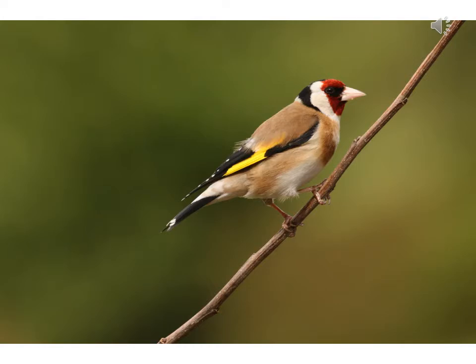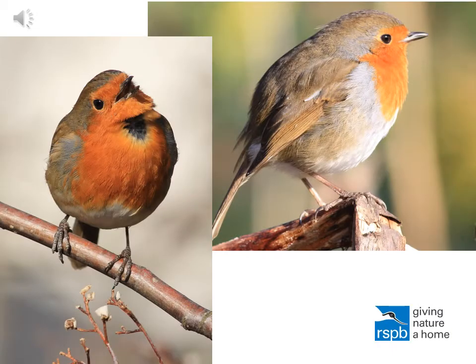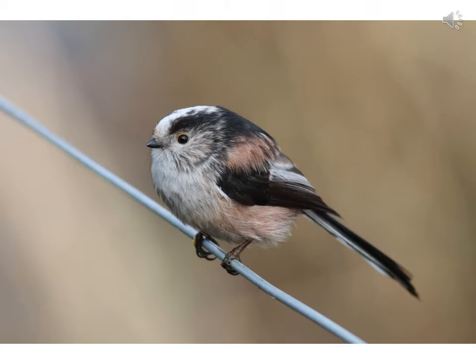6, goldfinch. This bird eats seeds, but will eat insects in the summer. 7, great tit. Like the blue tit, prefers insects, but will devour seeds and nuts. 8, robin. It'll eat worms, insects and other invertebrates, and when available, seeds and fruits as well. 9, long-tailed tit. Eats insects, but will occasionally eat seeds in the autumn and winter.